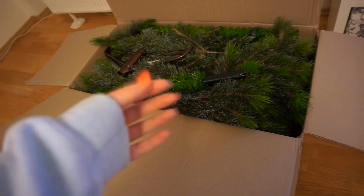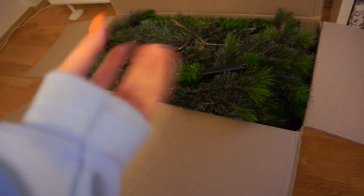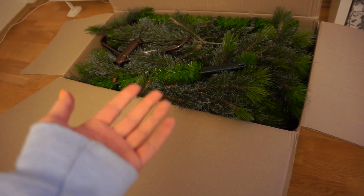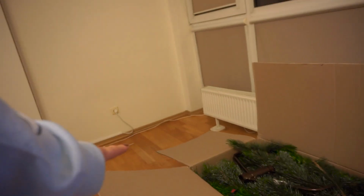There is a problem. My laptop is not working with this camera anymore, so we're not cooperating anymore, you know? My computer is just too slow right now. I mean, not computer, laptop. Okay, I'm gonna build it right here in this corner. I think it's a perfect fit.